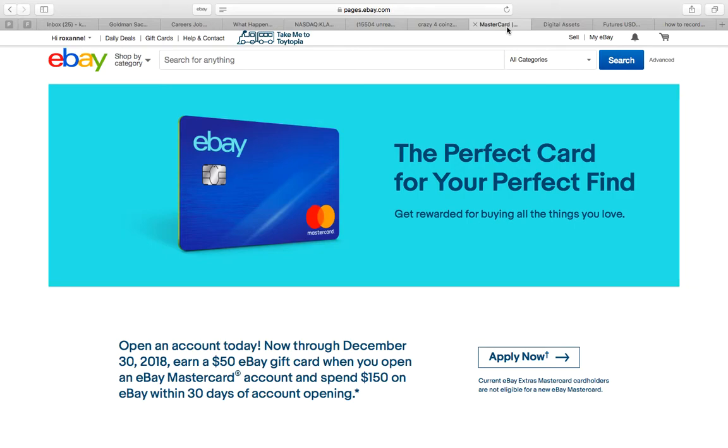Now, I looked into this card a little bit. I'm not going to lie, I didn't do heavily in-depth research on this card. But from the little bit that I'm reading, I really like it. If you can see on the screen, it says open an account today. Now through December 30th, 2018, earn a $50 gift card when you open an eBay MasterCard account and spend $150 on eBay within 30 days of account opening. That looks to me like a pretty good deal right there.